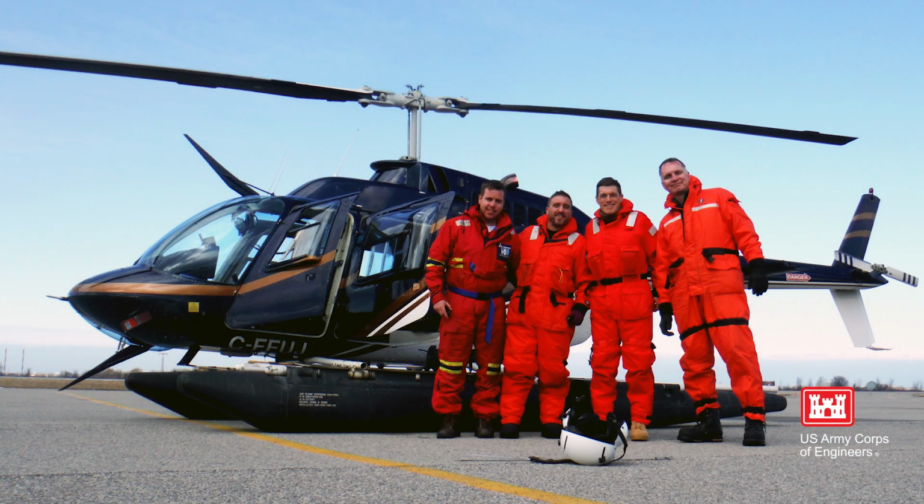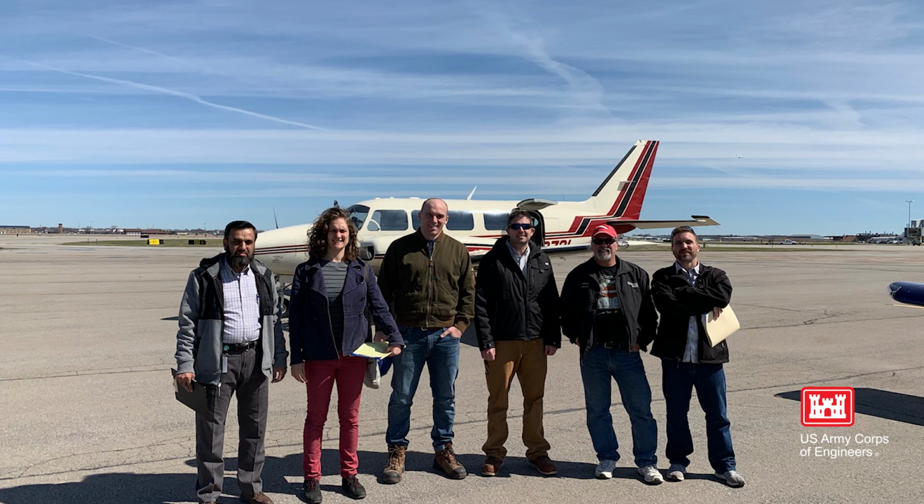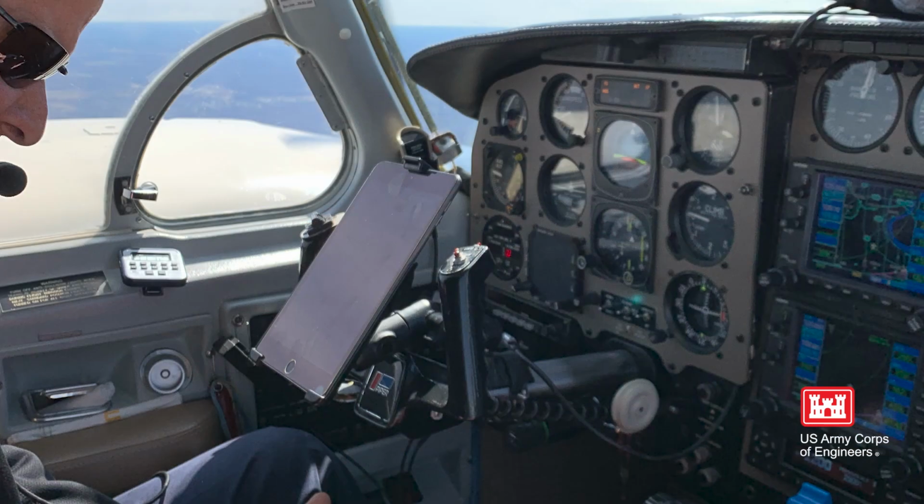Once ice develops and thickens up enough, the Corps of Engineers sends out what's called an ice wing flight. While it certainly is fun, it's not just a joyride. Employees are working hard while in the air and on the ground. We sketch out what the ice looks like.